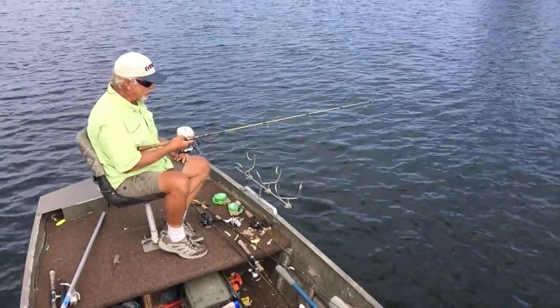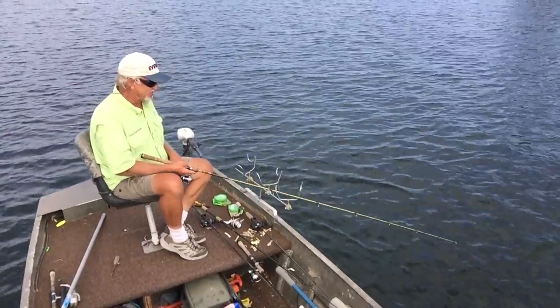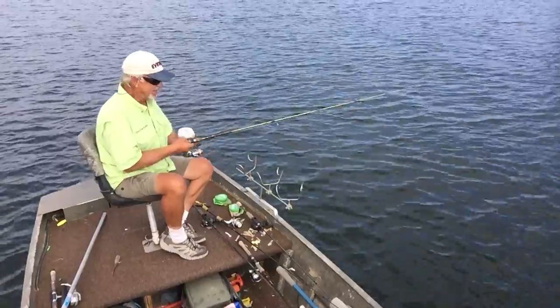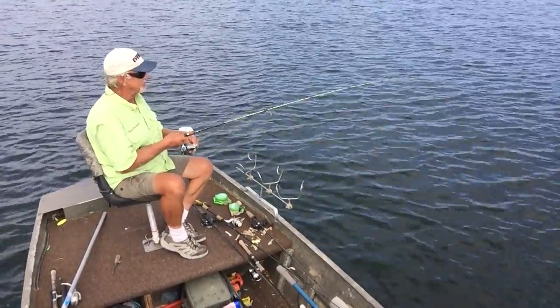But right here, we own some perch. And maybe we can weed out some and catch some nice ones, I hope. I just hope. They're down there, and that's lots of them. This lake is full of perch, they're just all little, I can't find the big ones.